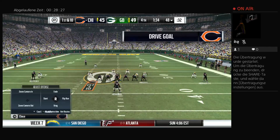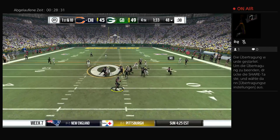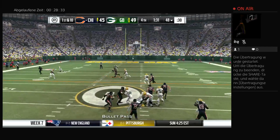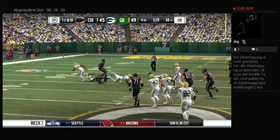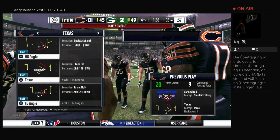They isolate Jeffrey to the left side. Back to throw. Oh, there's that man again. It's complete. And he takes this one down all the way near the 30.